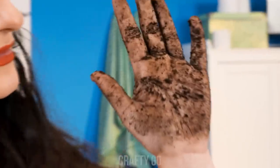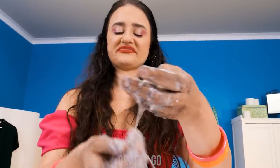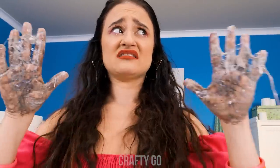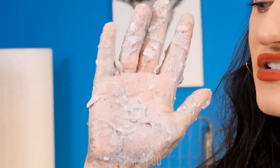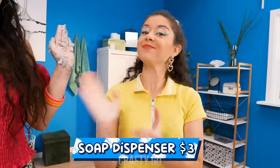Ew! Yuck! I ain't walking around with these filthy hands. Let's give them a quick wash. I don't like this soap. The texture is so bad. It's not very practical. I really need to find something for this. Ew! What on earth is that? This is definitely a nay situation. We can sort it out, though. Here. Okay, looks good. Let's give it a try.